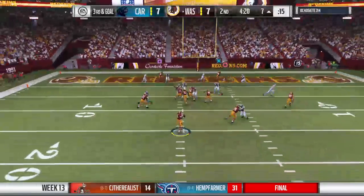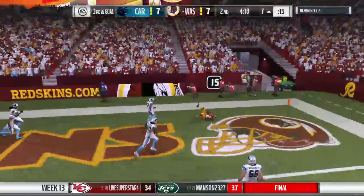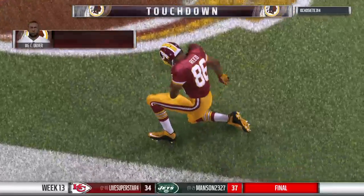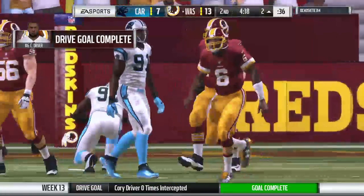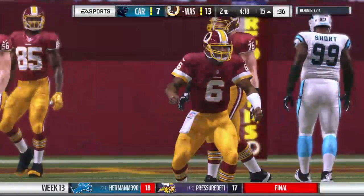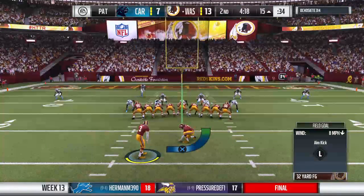They'll look to throw on 3rd and goal. And this is taken in for a Redskins touchdown. Jordan Reed, his 4th touchdown on the year. And the Redskins have taken the lead.